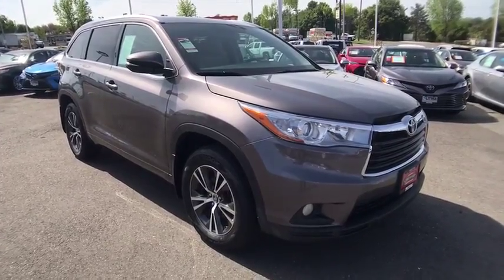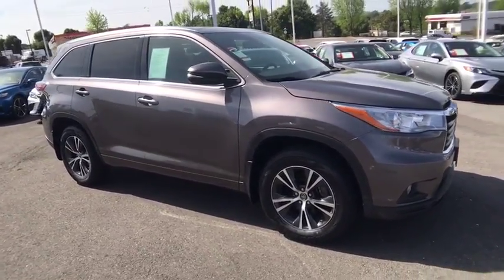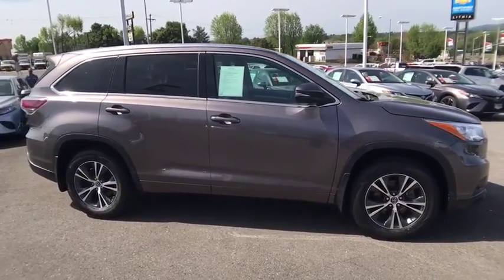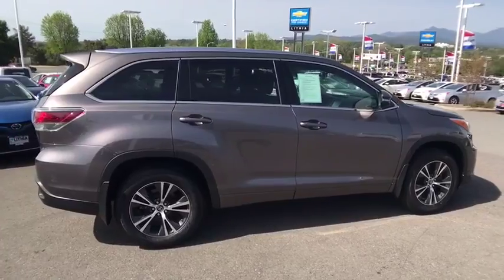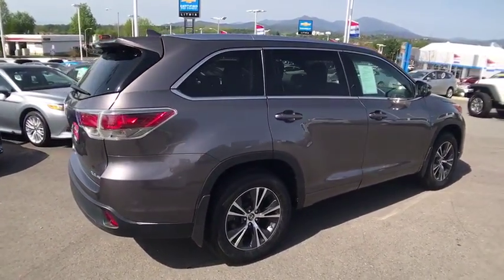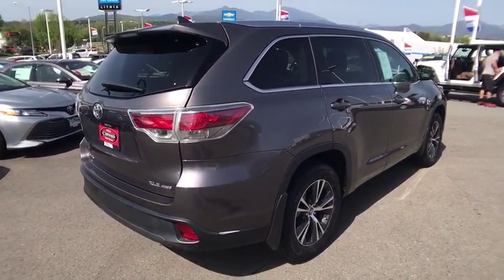2016 Toyota Highlander. The Highlander is the SUV that's thought of everything. The Highlander offers seating for up to 7 and features Toyota's innovative center stow design. The second row bench seat folds away, leaving a pair of captain's chairs.